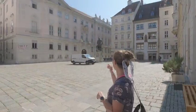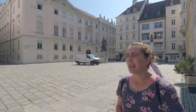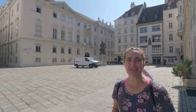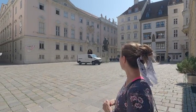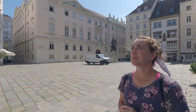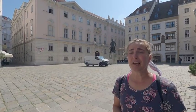And then over here is a statue of Lessing. He was a poet in the 1700s who was here in Vienna. They put up a statue for him in 1935, and then during World War II, the National Socialist Party tore it down and melted it down to build weapons for the war. So now they put this one back up in 1965. And so this whole square was a Jewish center for hundreds of years.